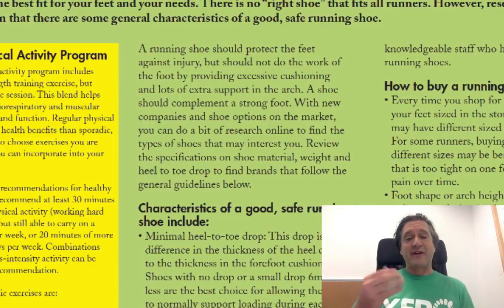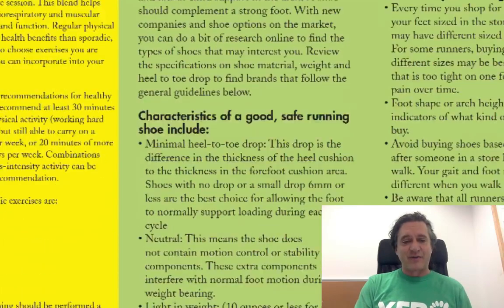You can use your foot when you have a shoe that does what it's suggesting here, not just protecting yourself against injury, not doing the work of your foot by providing excessive cushioning, not giving you a lot of extra arch support. If you've been in highly supportive shoes, it can take you a little while to get those things working again, but anyone can get stronger at any age. So just FYI. Okay, let's go down a little further.